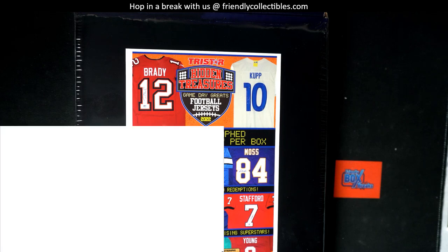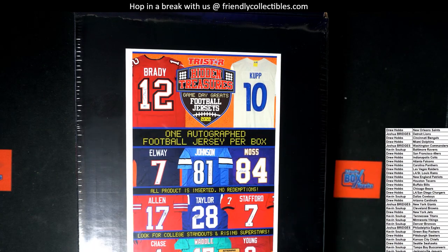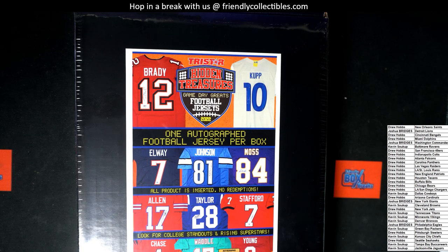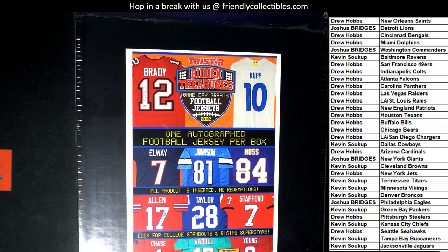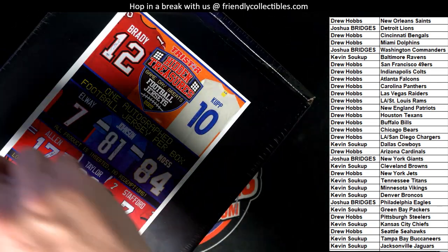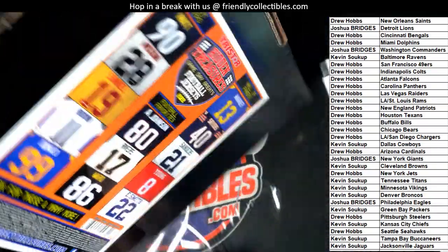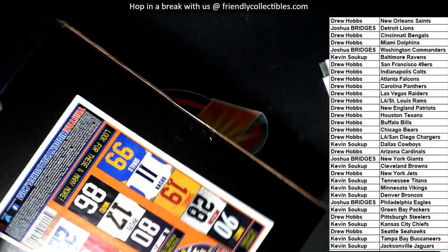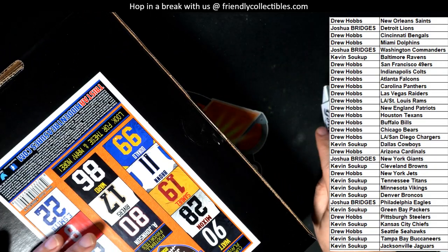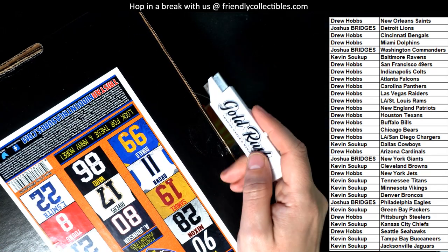I am predicting a Dallas Cowboys jersey. I've been predicting Dallas a few times in a row. I think we're going to hit an Emmitt Smith. I'm sticking with it. Let's pull that Emmitt Smith jersey. Ho! Who's got Dallas? That's Kevin Essen with Dallas.